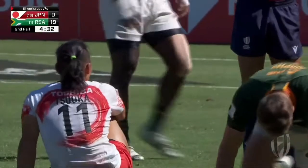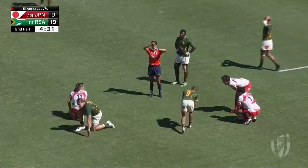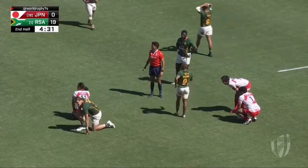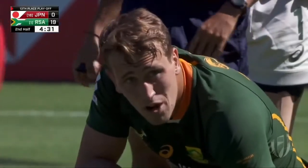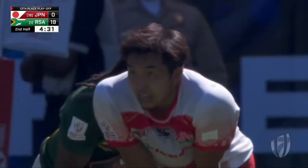So unfortunate for the Japanese there. Put together such great phases of attack, stepping inside and out, keeping the ball alive, asking questions of the South African defense. Created a great opportunity on the edge there. Great kick out to 2v1. Just the ball just happened to go forward.